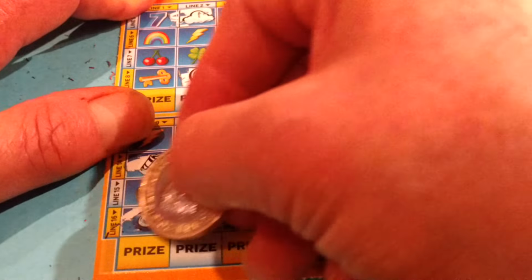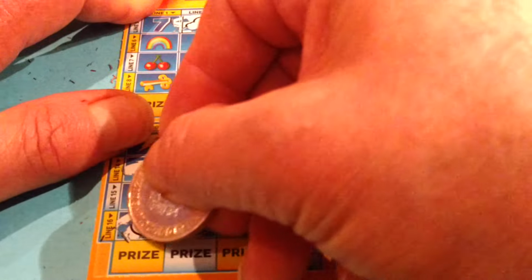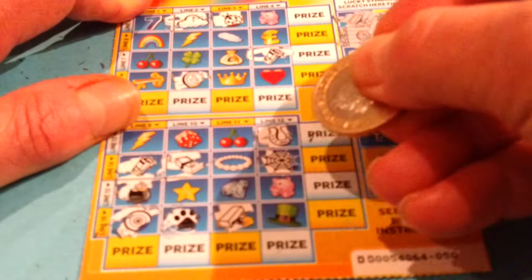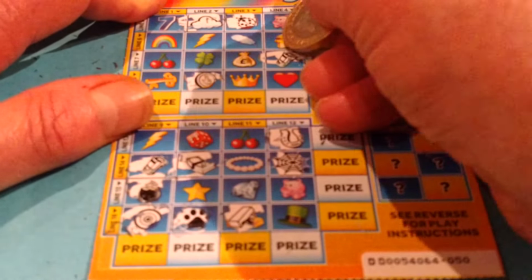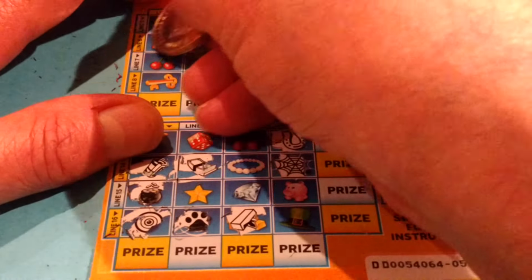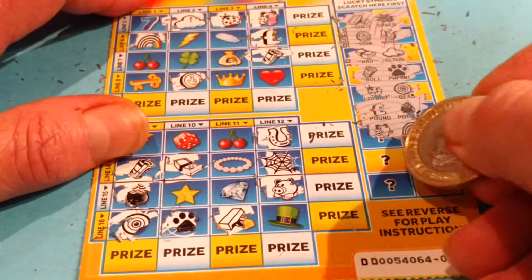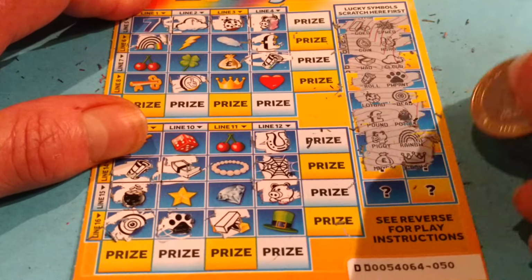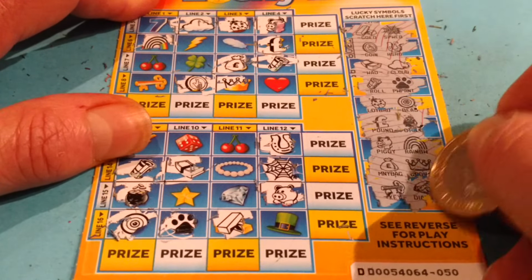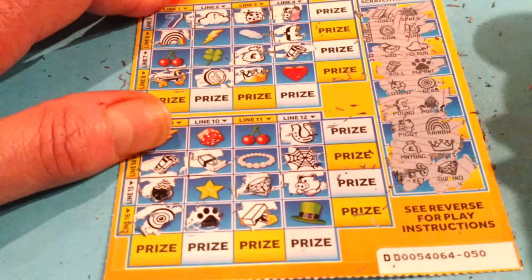Spider and an eyeball. Eyeball there. And a what? No, a beetle. And an eyeball, not a spider. Pound and a pot. A pot there to piddle in. And a pound up there. A pig and a rainbow. Piggy up here. And a rainbow. No, a piggy down here. A white pig. Money and a crown. Crown, money. Last two, a key and a diamond. Key and a diamond. So nothing on there.